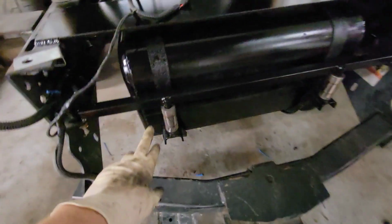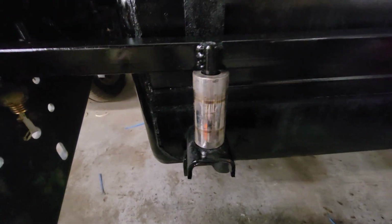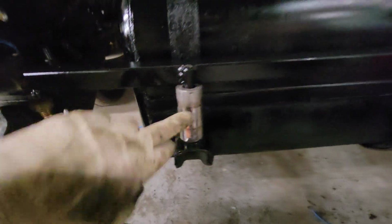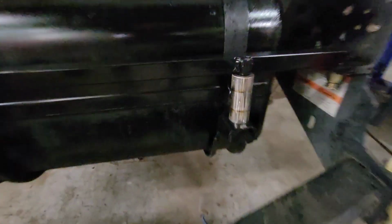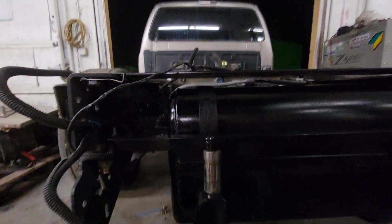So I got this tank mounted. Had some interesting brackets. Ended up using some Power Stroke 7.3. I'm not gonna tell you what those are. If you know what those are, leave it in the comments. Most of you guys know what those are, but some of you may not. Though I use those as spacers because we had to space the tank down.